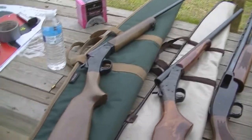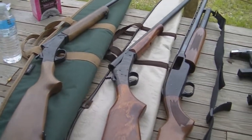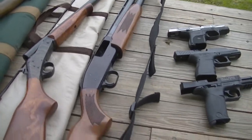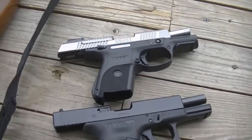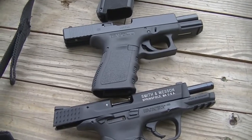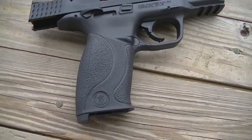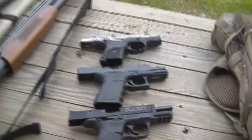So we're going to get started, but first let me show you what we're going to be shooting with today. All right, the first one we have here is the 410, so we're going to start off with that, and then we have the 20 gauge single shot, and then we have the Mossberg 500 pump 12 gauge, and then we have the Ruger SR9C, the Glock 19, Glock 19, I'm sorry, and then we have the Smith & Wesson 22 MP. All right, so we're going to get started. Enjoy.